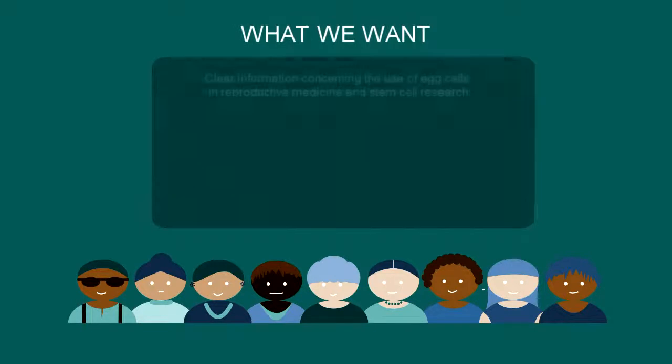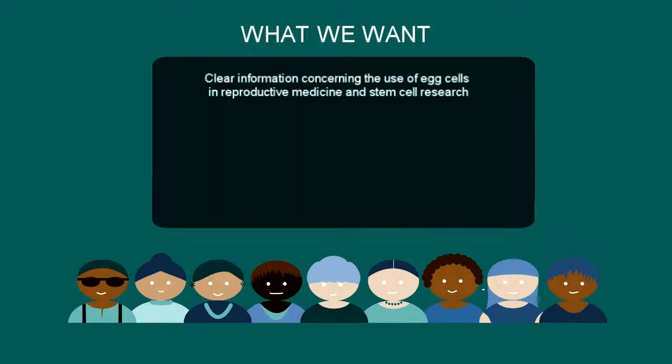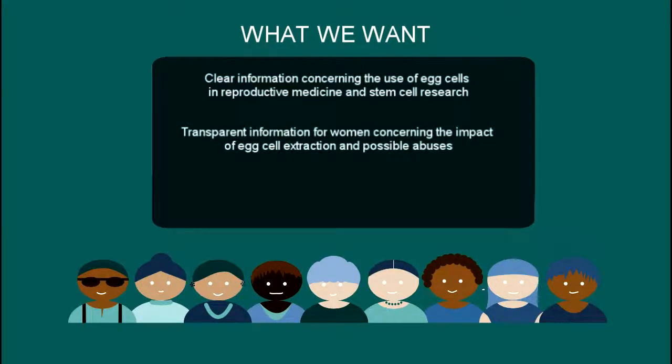What we want: clear information concerning the use of egg cells in reproductive medicine and stem cell research. Transparent information for women concerning the impact of egg cell extraction and possible abuses. National and international legislation to protect women's health and rights.